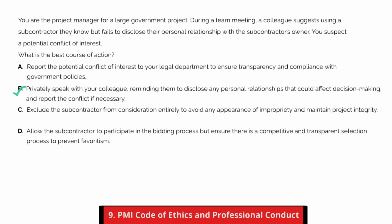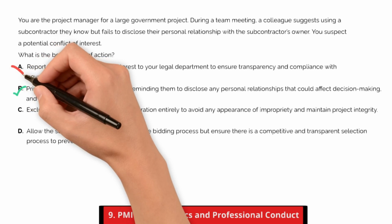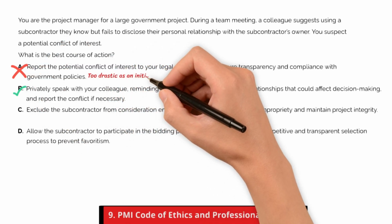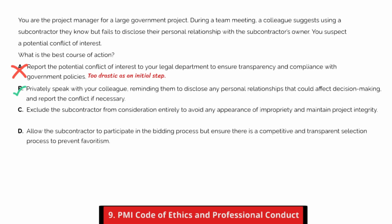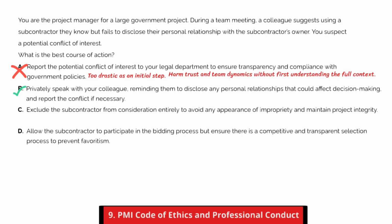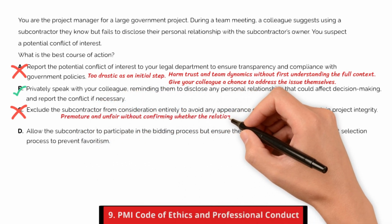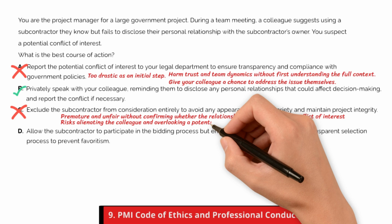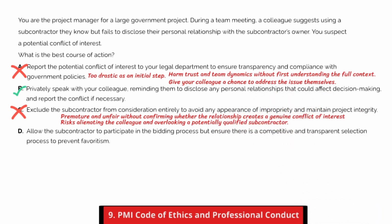Let's look at other choices and why they are not the best answer. Option A, reporting the conflict immediately to the legal department ensures compliance, but is too drastic as an initial step. Directly involving legal could harm trust and team dynamics without first understanding the full context or giving your colleague a chance to address the issue themselves. Option C, excluding the subcontractor outright may seem like a clean solution, but it is premature and unfair without confirming whether the relationship creates a genuine conflict of interest.